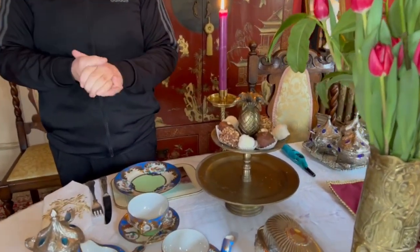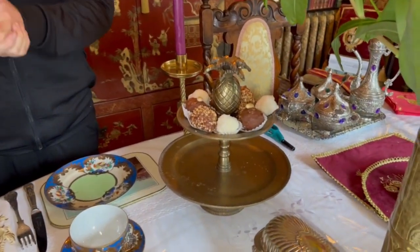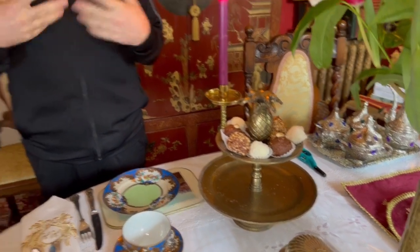Now I know traditional tea always has scones with cream, but I actually prefer it to have a little bit more savoury than just the finger sandwich. So I'm making some little mini quiches, which are very simple.